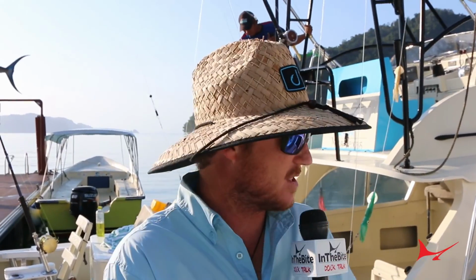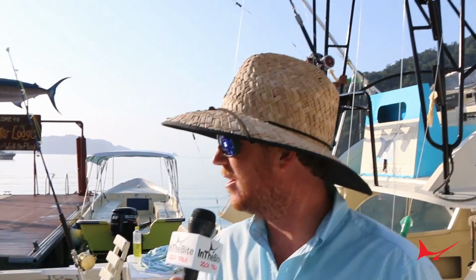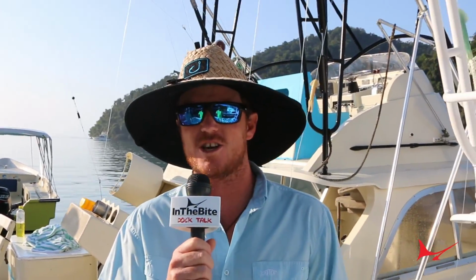Okay, so now you guys have seen a little bit of the boat's layout, so let's take her for a quick spin and see how she handles.